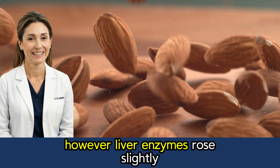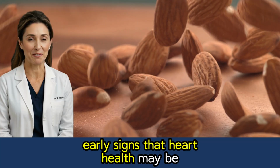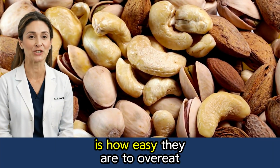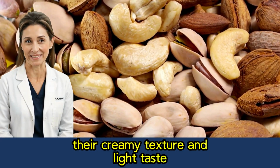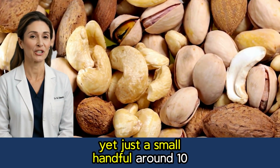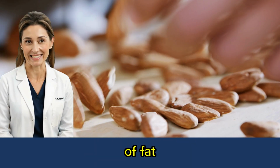However, liver enzymes rose slightly along with markers of endothelial inflammation, early signs that heart health may be quietly under threat. What makes macadamias especially tricky is how easy they are to overeat. Their creamy texture and light taste don't trigger satiety, quickly leading many to go overboard. Yet just a small handful, around 10–12 nuts, can contain over 200 calories and 20 grams of fat.